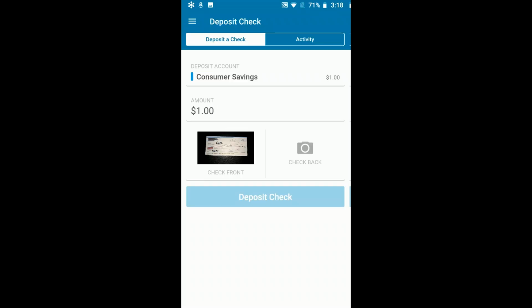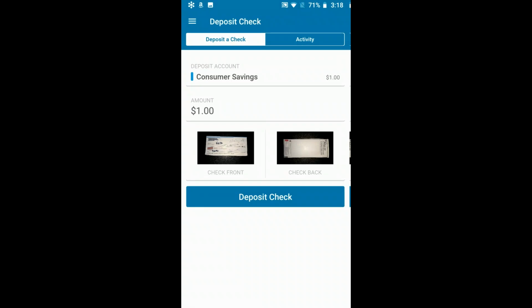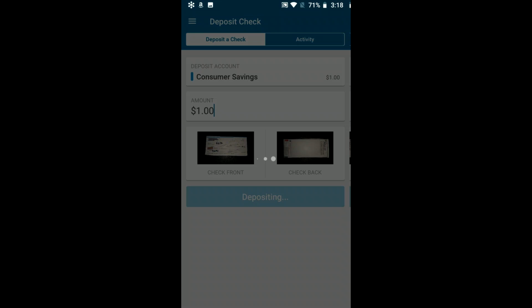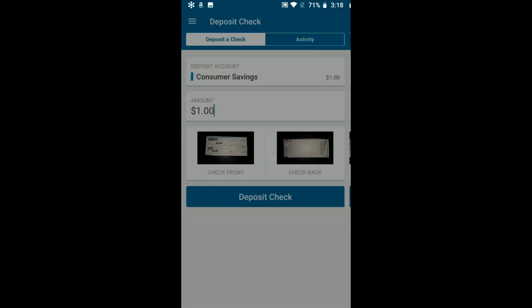Tap on the camera. Now, on the Android devices, sometimes the screen blacks out, so I do apologize as I take this picture here. Now I'm done here, as you can see, give it a second. I've taken a picture of the front of the check. I'm going to now go to the back of the check. Take a picture of the back of the check. As you see here, now I'm going to tap on deposit check. Again, it's a little slower because we are in a test environment, so I do appreciate your patience.